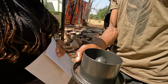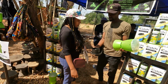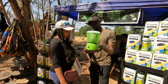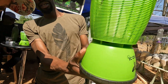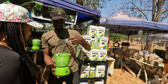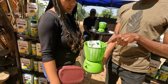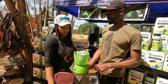It unscrews here. Then you pour about 200 mils into the container. Then you close it nicely. So the flies go into the crevice here. When they go in, they get trapped in this compartment here. All right. So the flies actually die of dehydration. They don't die from the bait. The bait is merely there to attract.